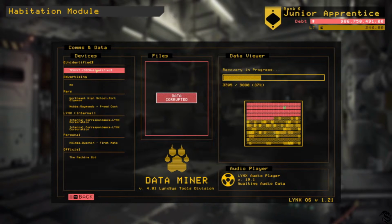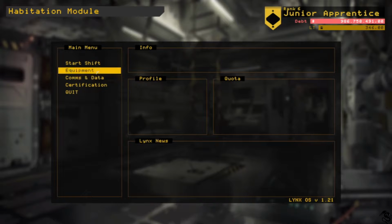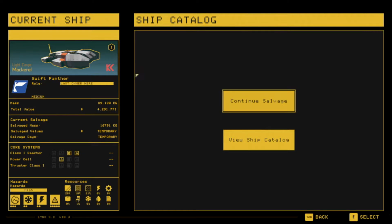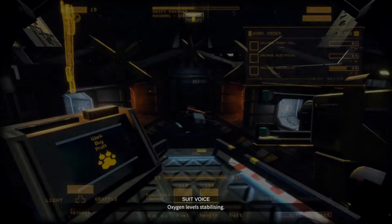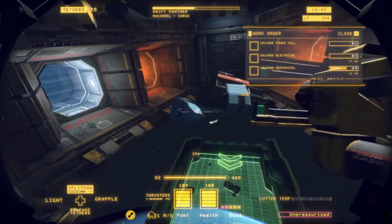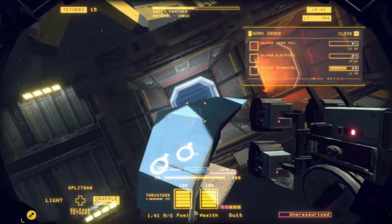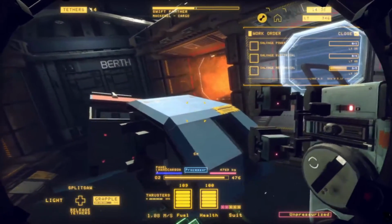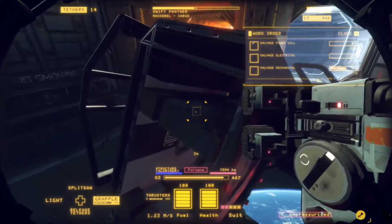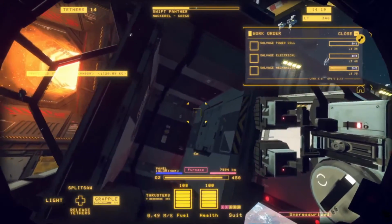And you have one of these. So they just gave me a bunch of points. Well, that's still not enough to buy anything. So let's just finish the ship and then go to the new one. There's not much to do anymore. So it mostly is the airlock and the cabin, I think. Yeah, so this can just be pulled into the processor. So, is the airlock separate? Already separate. Can I... Object accepted for processing. Credits deposited. Process separated.